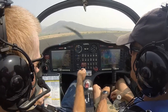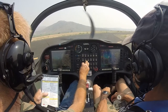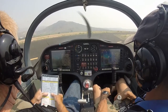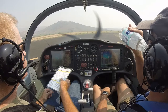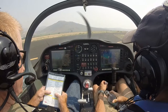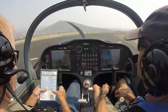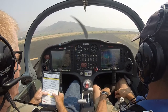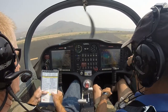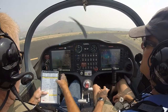Fuel pumps checked. Aux on. Main off, we didn't lose anything. Main on, both on. Engine instruments are all green. Flight instruments looking pretty good. Breakers are all in. Seat belts are on. Canopy is closed and locked. Flaps in the takeoff position. Backseat to the hold short.